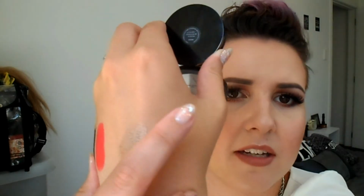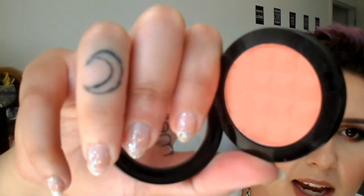I absolutely love this product. So pigmented and blends out so well. There's the tiniest amount of glitter particles in it, but it just looks so beautiful on the skin.